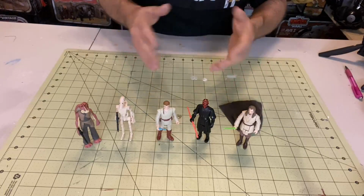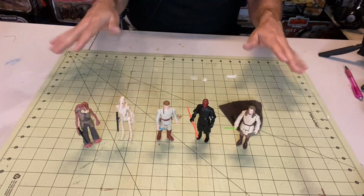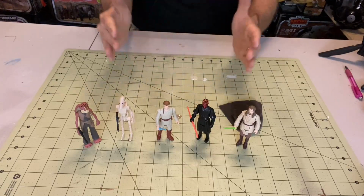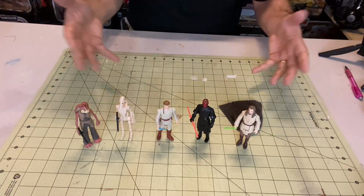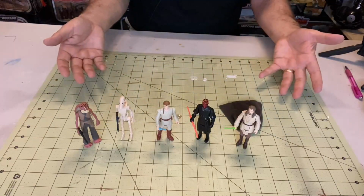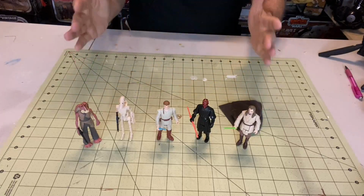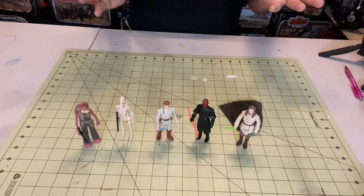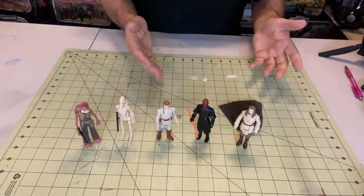I hope you guys enjoyed this. I'm really happy with these. And please, Hasbro, continue to make small amounts of these in future years, like an Attack of the Clones version of 5 or 6 figures, a Revenge of the Sith, maybe some Clone Wars. Let's do just a couple of them from each, okay? I have a nice little display case I can put these in. Real excited for that.